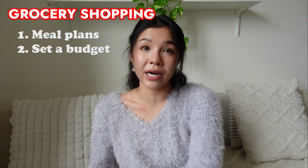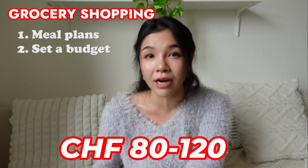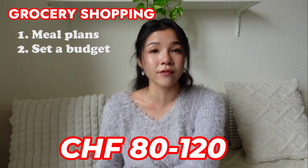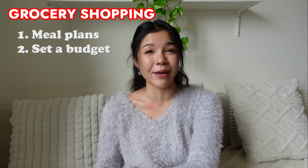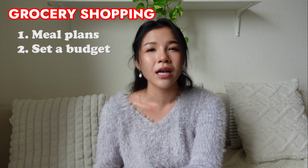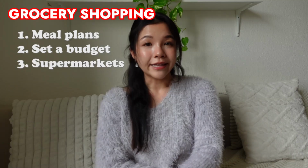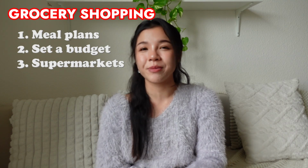Next, set a budget. For instance, I usually set a weekly budget of 80 to 120 francs for groceries. I think that is pretty acceptable considering that the monthly average for groceries in Switzerland is about 500 to 700 francs per person. Next is choosing the right supermarkets.